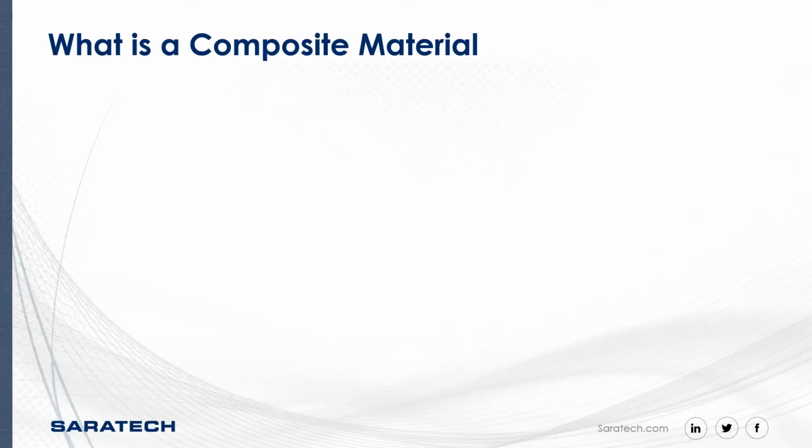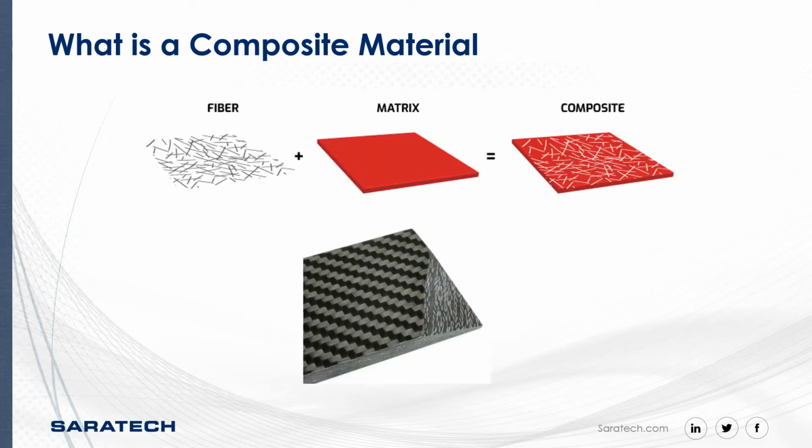So let's talk about composite materials. What is a composite material? Most of you probably know composite materials combine multiple materials to achieve better properties. There are all sorts of composites. Today, we're going to focus on fiber reinforced composites. With fiber reinforced composites, you essentially have your matrix material and some sort of continuous fiber to create your composite. A great example of this is carbon fiber, which everyone's familiar with.